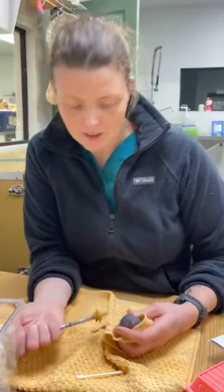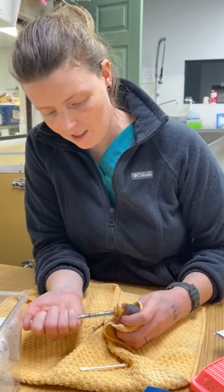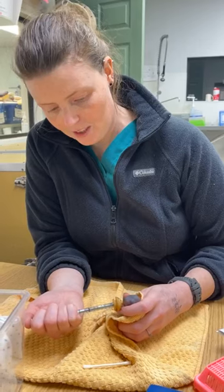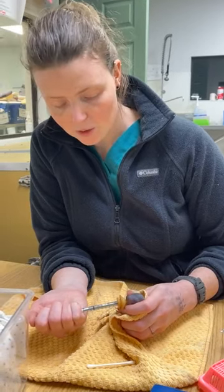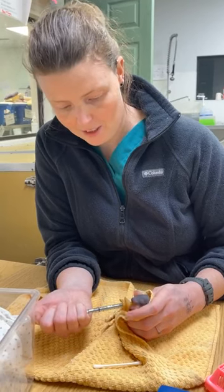Someone asked if there's just one, or do we have more than one at this point? We have three. So they're all siblings. They came in together. They were all found at the bottom of the tree. So this is just one of them, and we've got two more in our basket here that we're also going to be feeding.